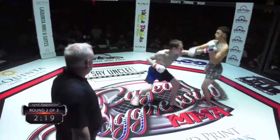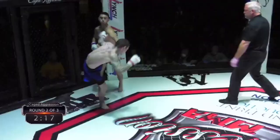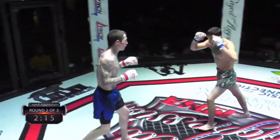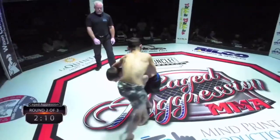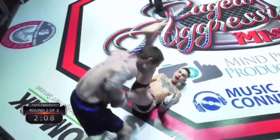Ooh, big right hand from Anderson. Got him wobbled. Nice kick followed up with a nice jab there from Mr. Anderson. Flipped him with the right.